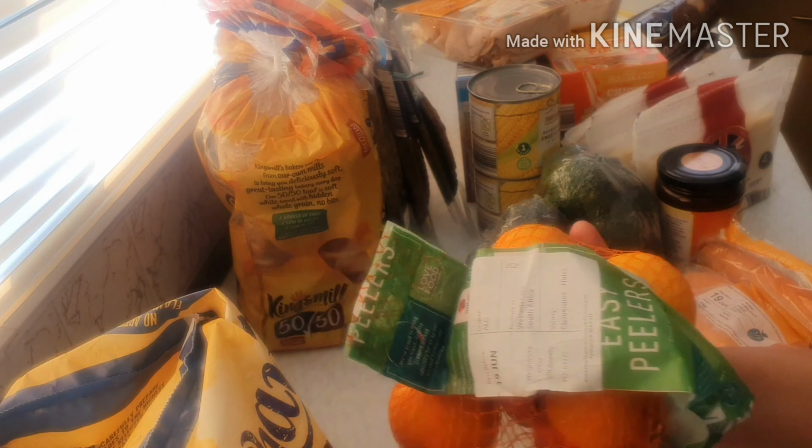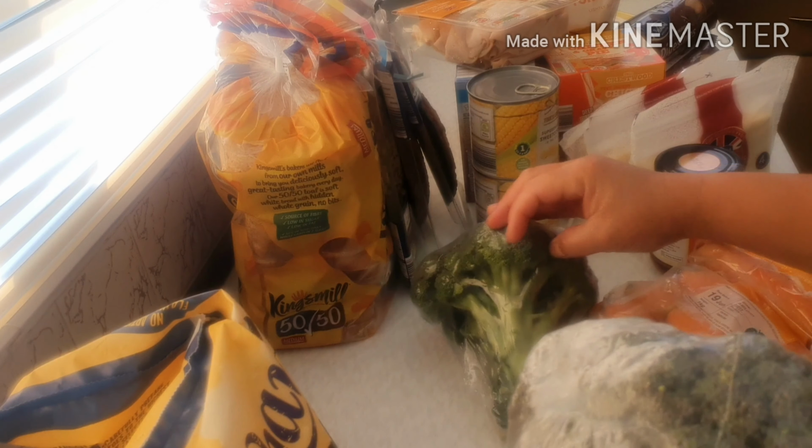I like orange juice. The broccoli, guys, I like broccoli. We're gonna have boiled broccoli and just put sesame on it, and it's very nice, guys. Half broccoli is very nice, I love it.